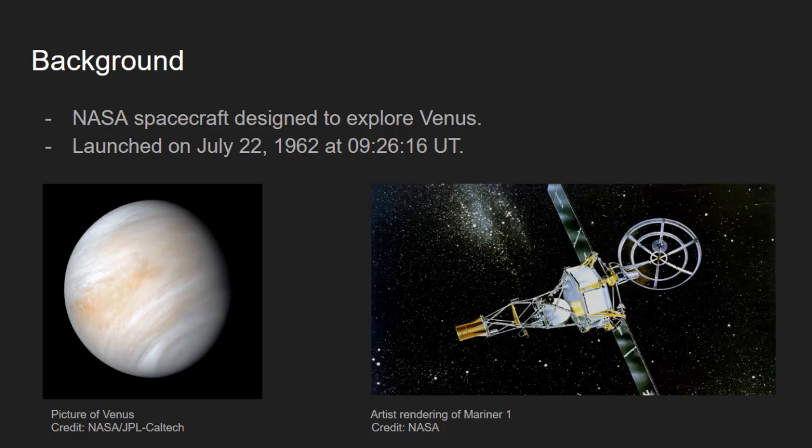For the background, Mariner 1 was the first spacecraft that NASA designed to conduct a planetary flyby of Venus, and this was part of NASA's Interplanetary Mariner program. The spacecraft carried about 20 pounds or 9 kilograms of scientific instrumentation that was intended to return data on Venus's atmosphere, magnetic field, charged particle environment, and mass. The spacecraft was expected to maintain contact with Earth for about 15 weeks, and Mariner 1 was launched from Cape Canaveral, Florida on July 22nd, 1962.